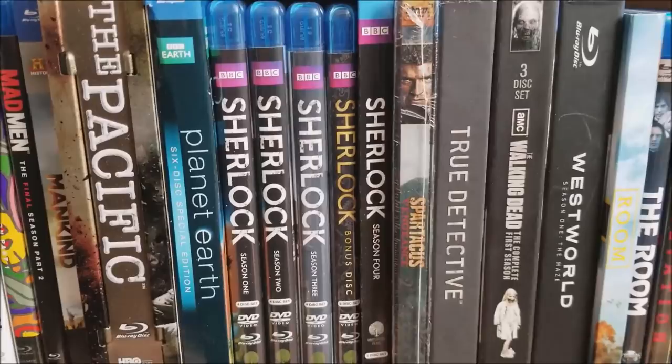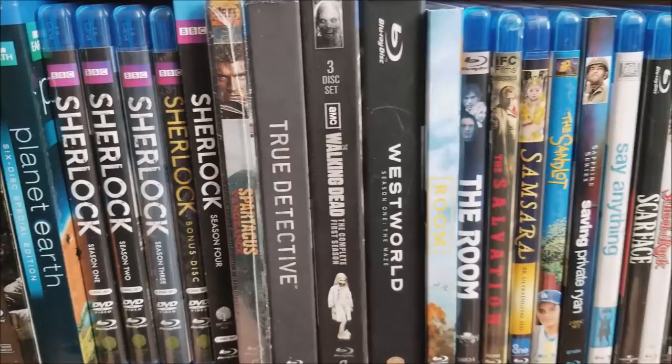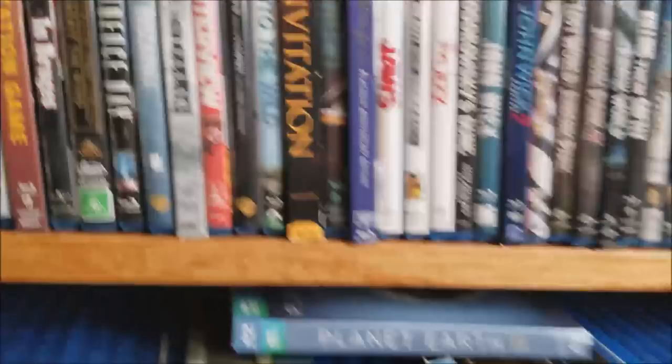Spartacus season 2, because the rest of them are on DVD, which I'm going to try to update. True Detective season 1, the only season I really care about. The first season of Walking Dead on Blu-ray, the rest of them are all on DVD. And then Westworld, finally, is season 1. And so there you go. There you have it. I probably made this longer than it should have been, but that is my collection.